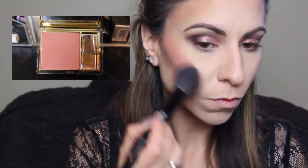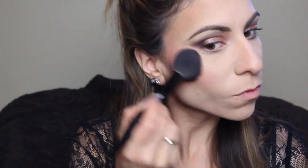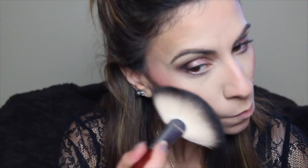Now I'm going in with this Estee Lauder blush. Oh, you guys, I will leave everything listed down below, but this blush is amazing. I'm totally obsessed with it. You need to add it to your wish list because it is amazing. And it's my first Estee Lauder blush that I've ever owned. And I wanted to get more.